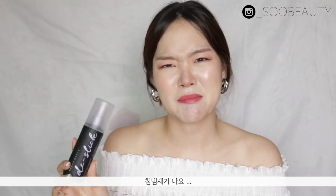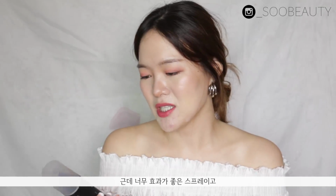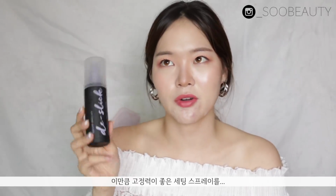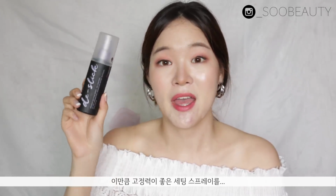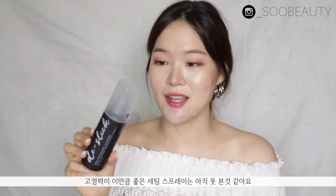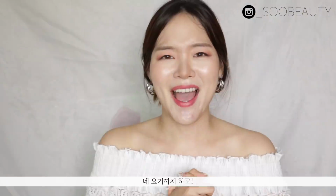I will say the scent of it smells like someone's spit. So it's not the most pleasant scent, to be honest. But yeah, it does the job really well. I haven't come across a setting spray that does the job as well as this one does, so I highly recommend it. So yeah, I guess this is it.